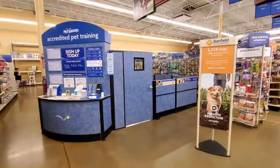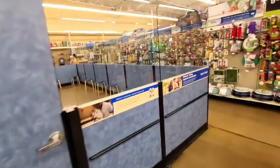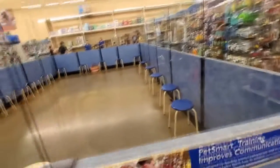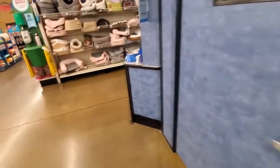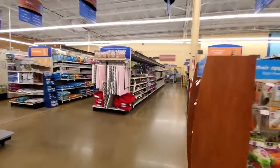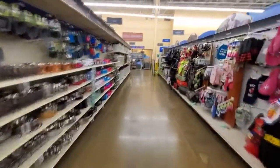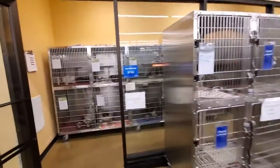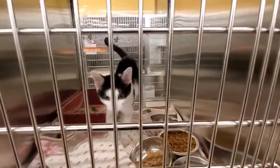So the girl told me there were not any other animals in here. This is just a dog training thing here. There's no dogs in there right now. So, alright guys. Wait, let's go back here and look at the adoption thing. Oh, it's kitties. Look here. Hello, kitty.